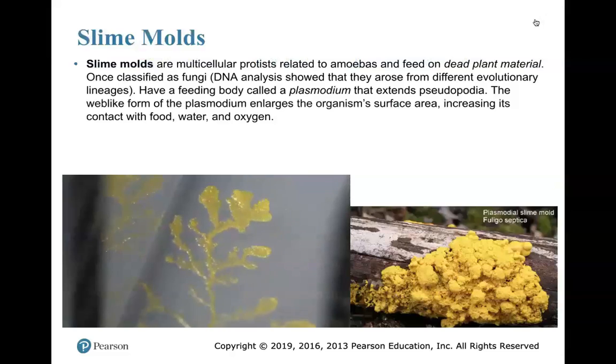It's come up next. So I am now leaving my protozoan category and I am now going on to my next type of protist, the slime molds. Slime molds are multicellular protists. They are quite similar to amoeba in that they're fluid-like in nature, but slime molds are particular in their energy needs in that they feed on dead plant material.